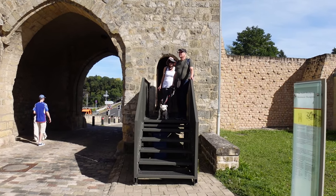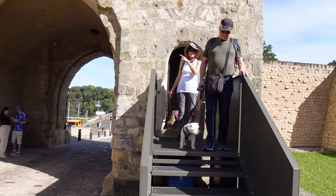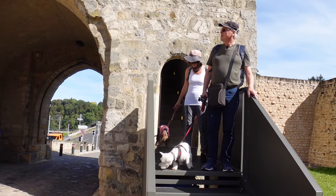Did you not go up to the top? Yeah. You can't go all the way up to the top there. You can't go in the room. That's as high as there's a little room up there.